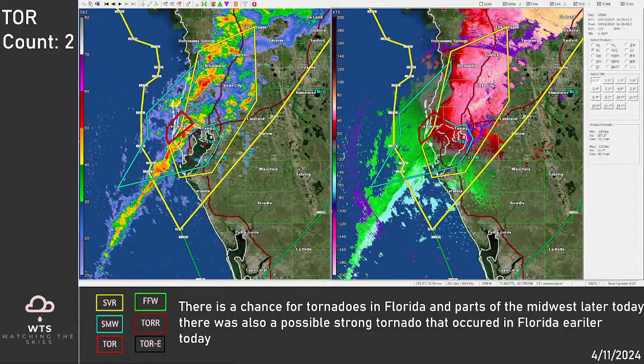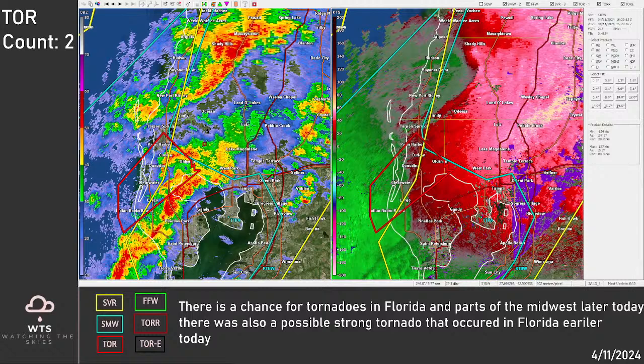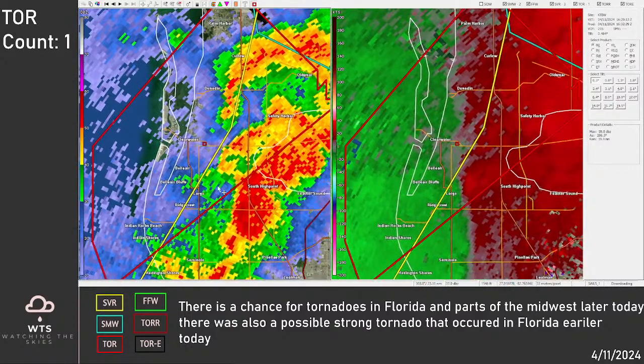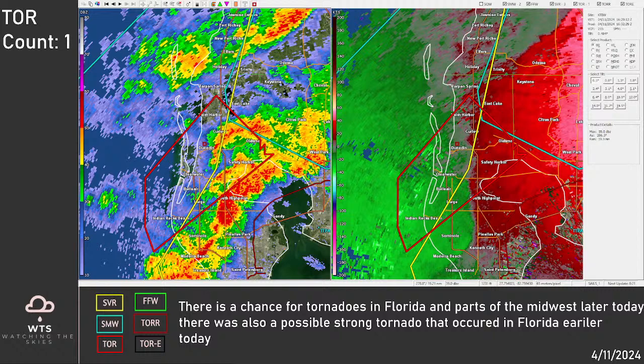So for a quick warning check, we have 2 special marine warnings, 3 severe thunderstorm warnings, and 1 tornado warning. Which, that reminds me to update this real quick. Yeah, we're now down to 1 tornado warning. So we're going to keep our eye on this tornado warning here as we try to provide you updates from the wedge tornado that occurred earlier. No updates at this current time.